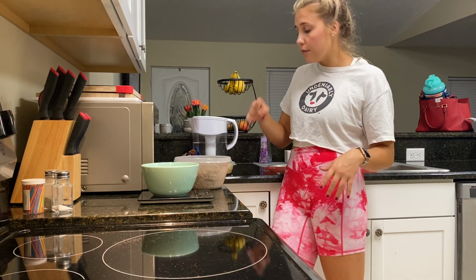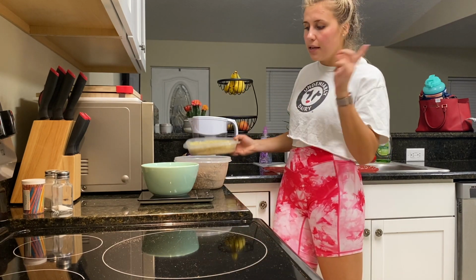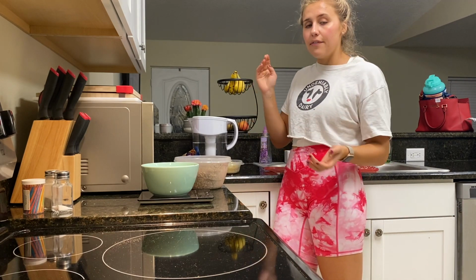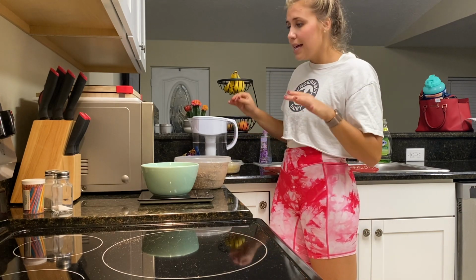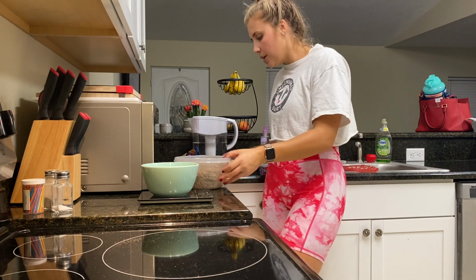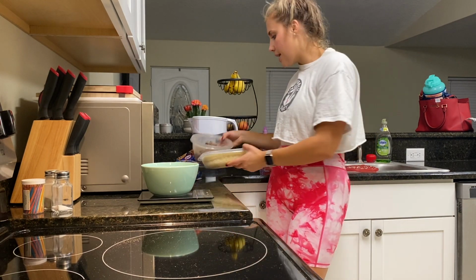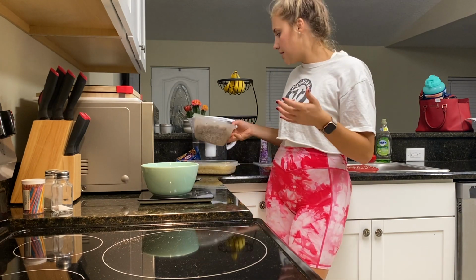So for this week, I cooked for myself some cauliflower rice and then some ground beef, and then, you know, I have frozen veggies in the fridge if I wanted more of those, and also canned veggies as well. So this week, I'm doing a Mexican style theme, to where I'm doing cauliflower rice on the bottom, and then I'm topping it with some lean ground beef that I did season with taco seasoning.